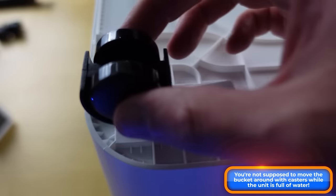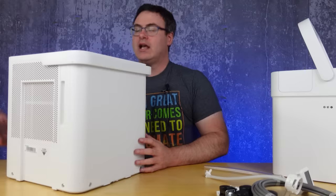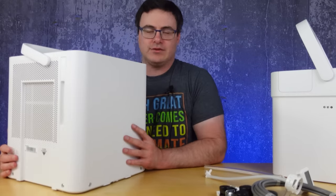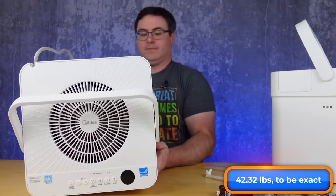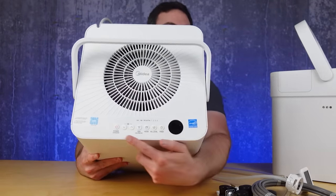Now, I'm not actually gonna put the casters in because I'm on my table and I don't want things to roll. I mean, I'm super strong, so this thing must weigh thousands of pounds because, look, I'm struggling to do that. Yeah, thousands.